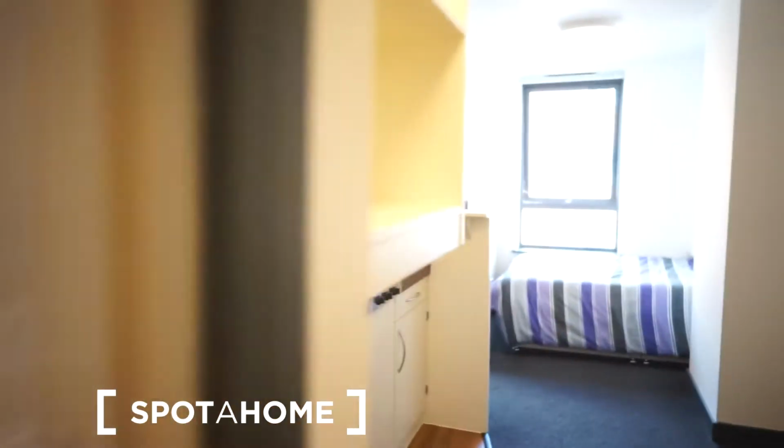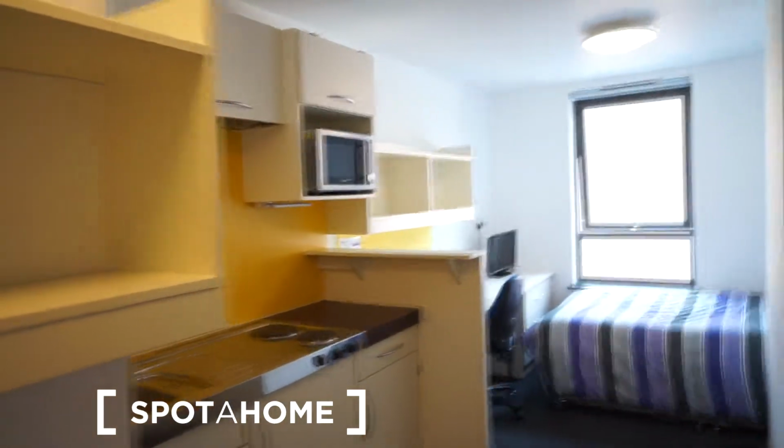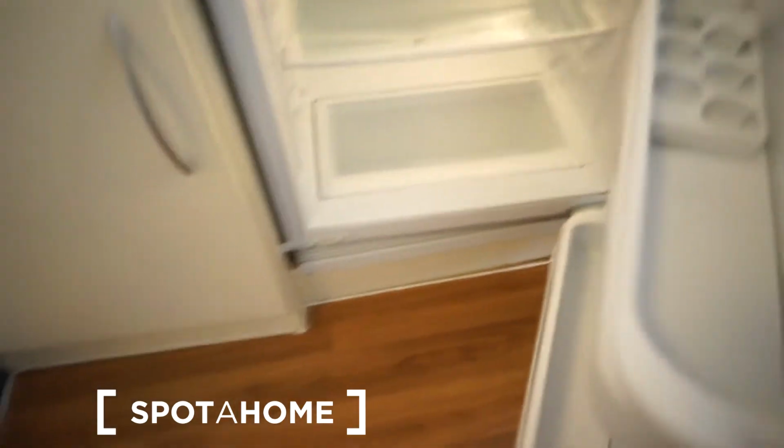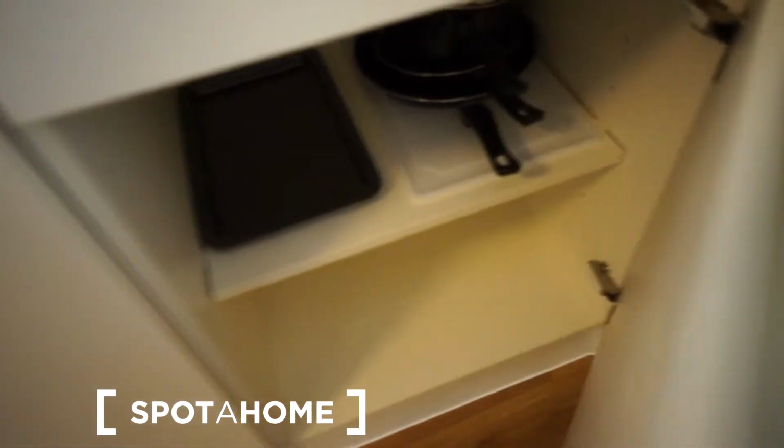Okay, and let me quickly show you the kitchen. So what you have here is an electric stove, fridge, and a lot of space for your basic stuff, some of which is provided. Okay, you have a microwave here. You don't have an oven, but the microwave is pretty powerful anyway.